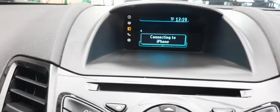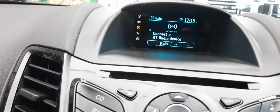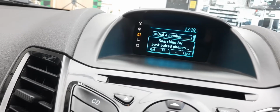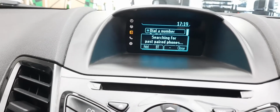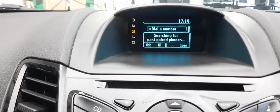You got your Aux input right there. You can connect it to your iPhone, not a problem, or your regular phone, I should say. And speaking of phone, you can connect your phone there as well. You can pair your phone with the car, not a problem there as well. I would, but I'm currently using this one to film as well, so it wouldn't be very good for me.